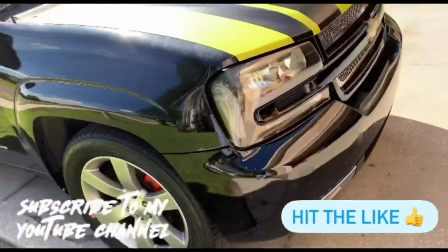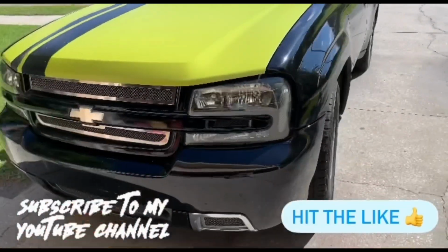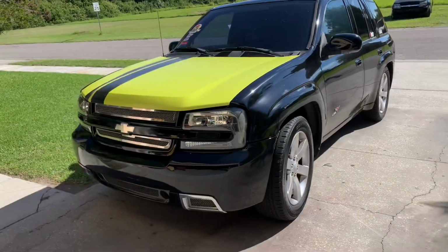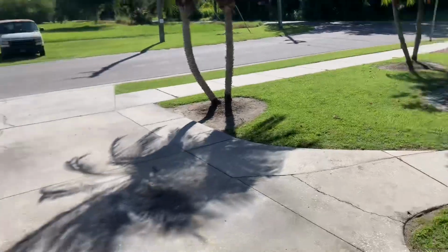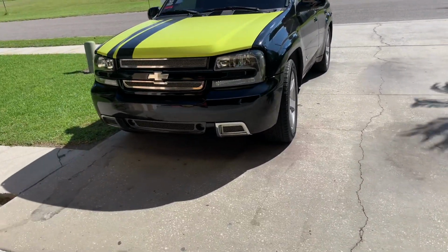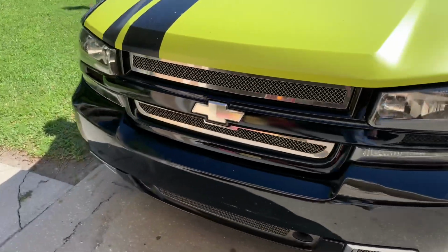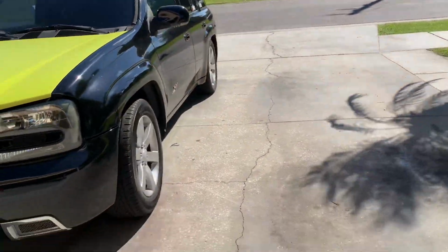So I was watching other videos of people replacing the starters on these Trailblazers, and a lot of them were saying that it was a 15-minute thing, a 30-minute thing. And yeah, it's a 15 to 30 minute thing when you're in an actual mechanic shop, which is fine. But in the real world, we're working on a driveway or inside the garage with no lift or nothing, you know what I'm saying?